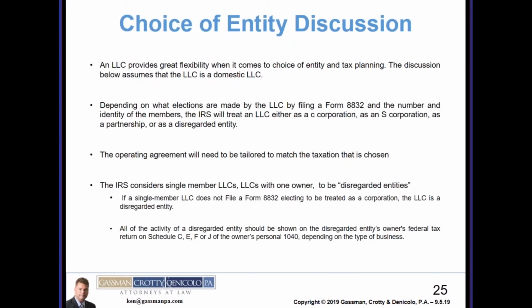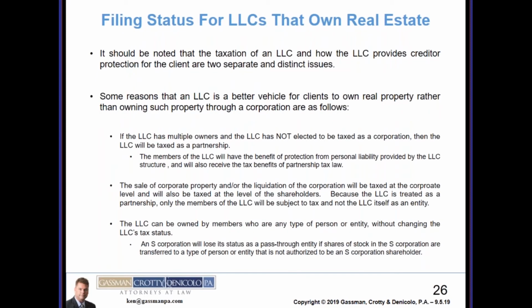Choice of entity discussion. I'm going to gloss over this because it has the information that we discussed earlier regarding whether you want to be a partnership, a disregarded entity, or an S corporation, and what the various filings are. It's just presented in a different format and with a little bit more detail, especially with respect to disregarded entities.